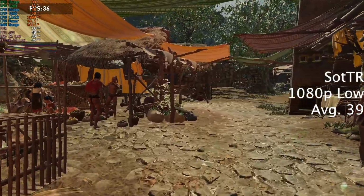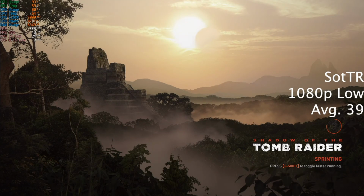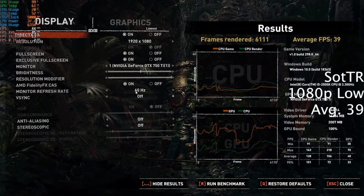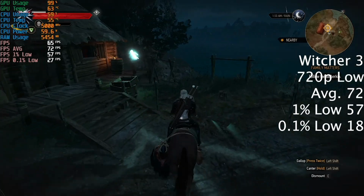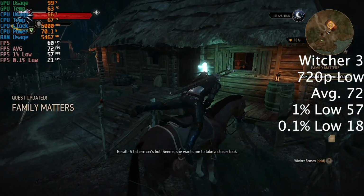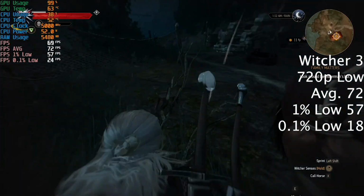Shadow of the Tomb Raider is more optimized for CPU cores and is also very demanding on GPU, but it still ran well here at around 39 FPS average in the benchmark. The final game we tested was The Witcher 3 at 720p. And it ran beautifully, with 72 FPS being the average.